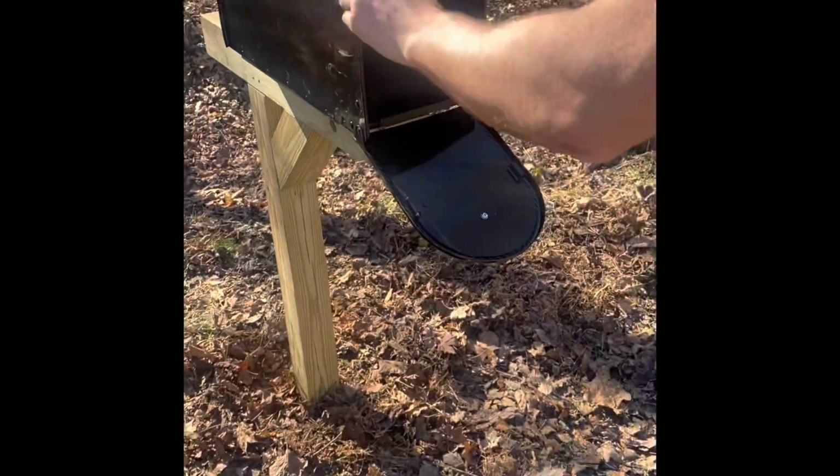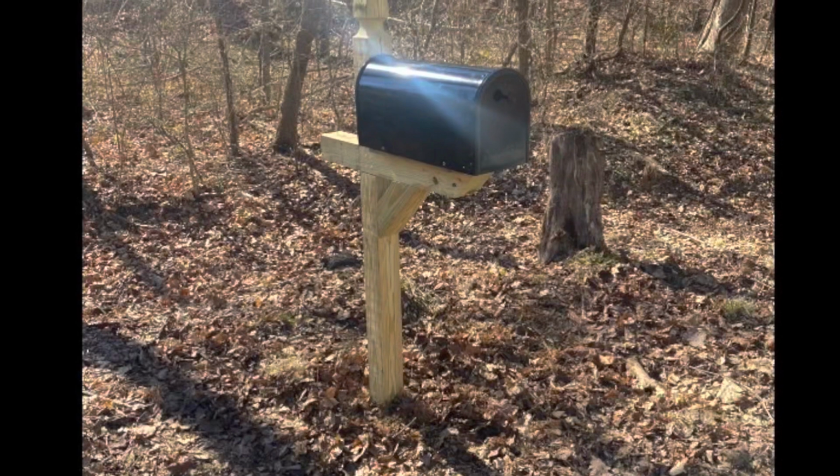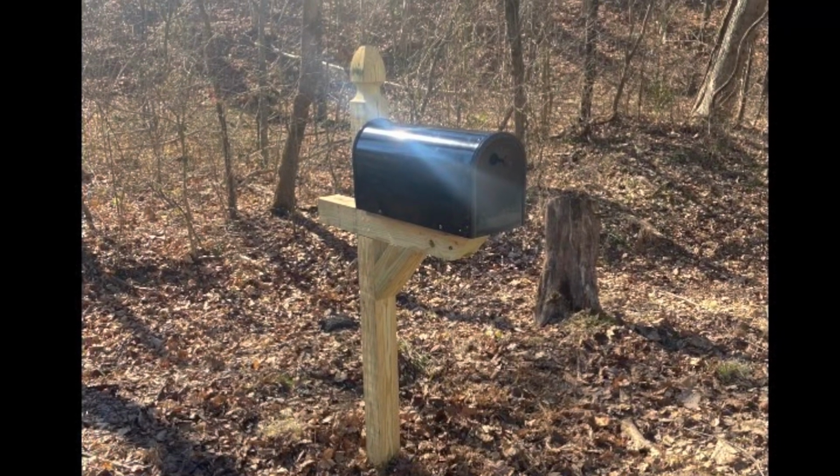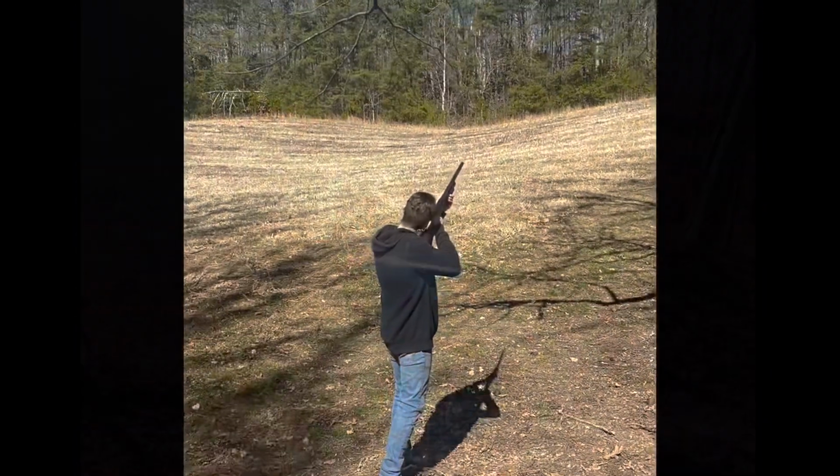This is the last day of our trip in Tennessee. We left to head back to New York after installing our mailbox. But before we got on the road, we had to shoot off a few rounds of our shotgun.